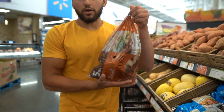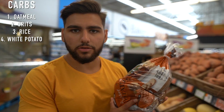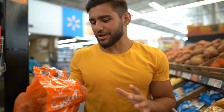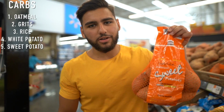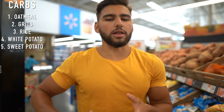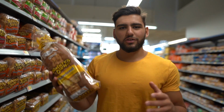Okay, so next up for the carb sources on this cutting diet are some white russet potatoes. All right, so we are not done in the potato section yet, guys. Gonna go ahead and grab some sweet potatoes as well. So I like incorporating both white and sweet potatoes just to incorporate a lot of flexibility and options in my diet.